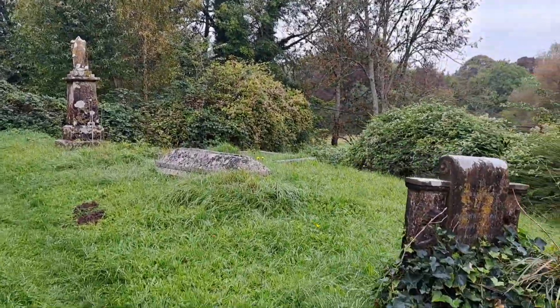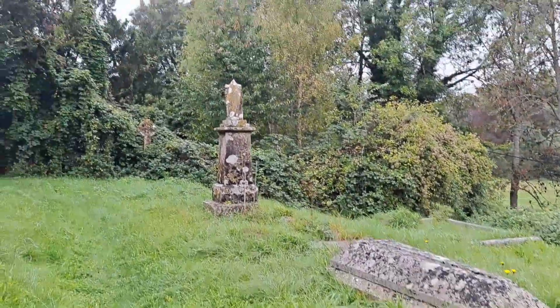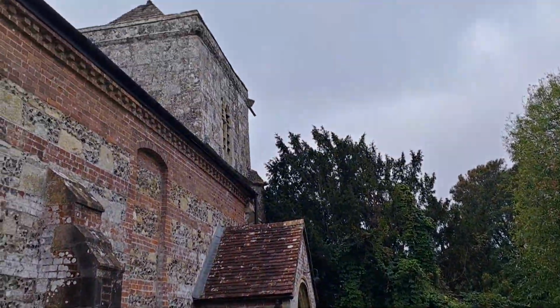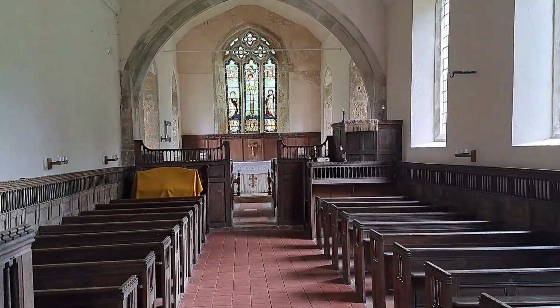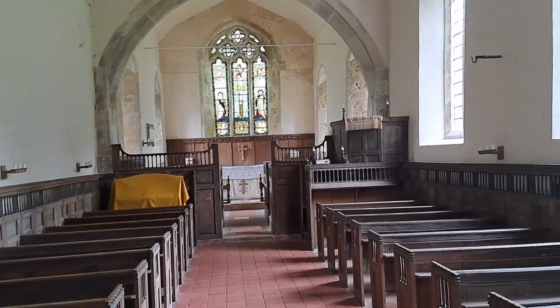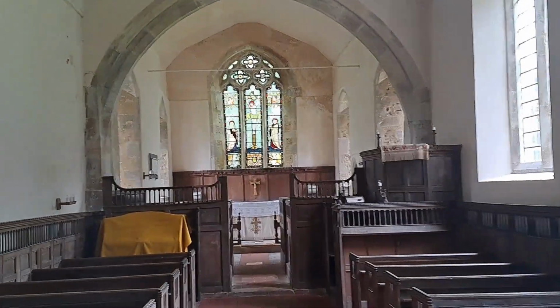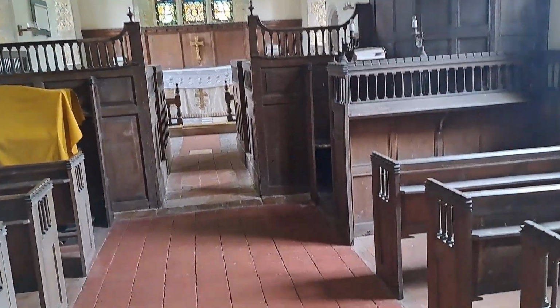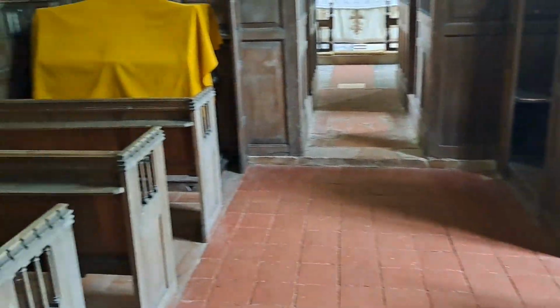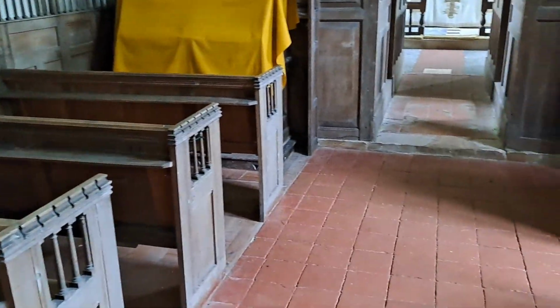Very nice. Nice and plain and simple. Pews aren't very long, and it's got a wide aisle.